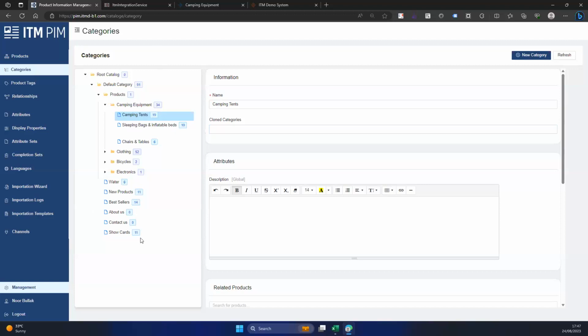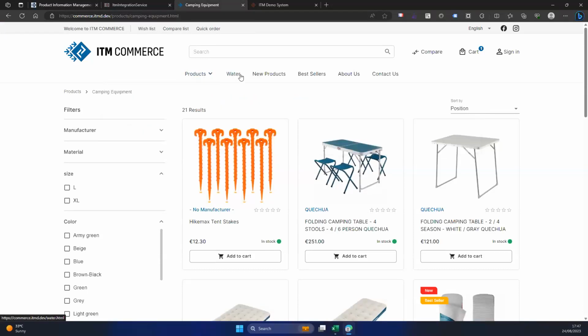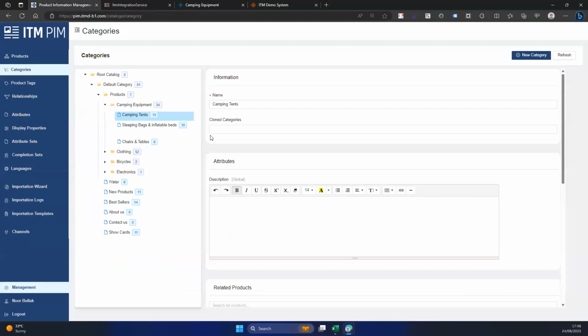And then everything you do here with the categories will be integrated automatically to your e-commerce platform, as we can see here in ITM Commerce. So we have the category. All this is driven from the PIM. So you have one solution which will populate all this information and all the structure to your e-commerce and also to your B2B customer portal, and also the B2B customer app.